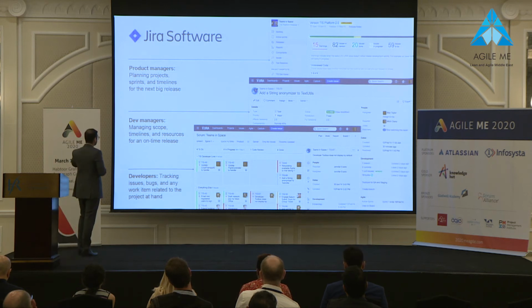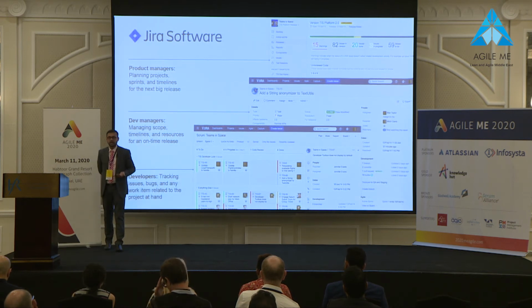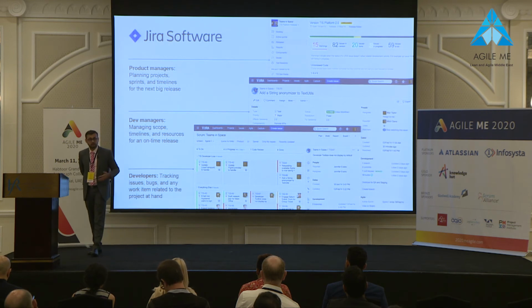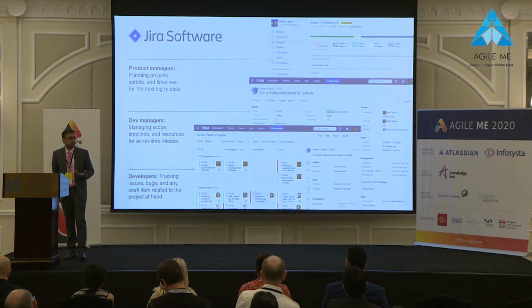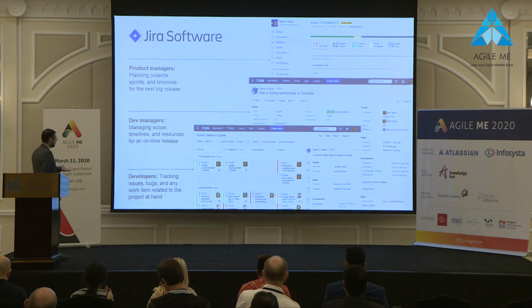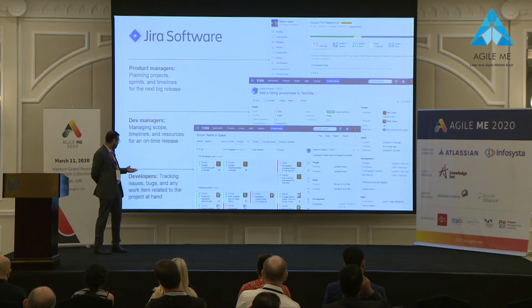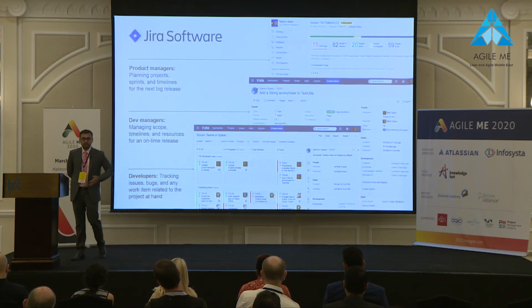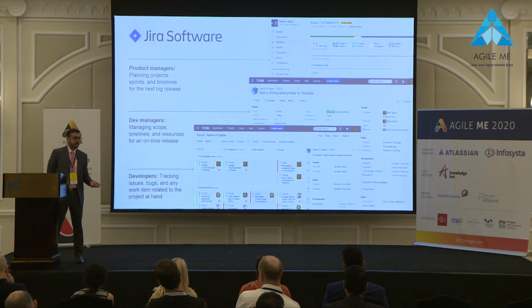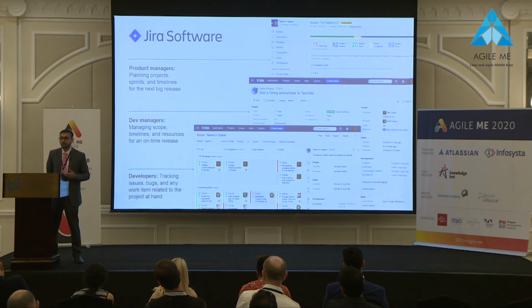From the development manager's perspective, you can manage the scope, the timelines, the resource capacity, and the on-time releases. So at any given point in time, you will know what your resources are, where they are being utilized, what the capacity is, and what velocity they are working with. Developers, of course, can track issues, bugs, and any work items related to the project at hand. So for every role, JIRA can be helpful, and it can help you track your entire day-to-day activities, and your entire project from an end-to-end perspective.